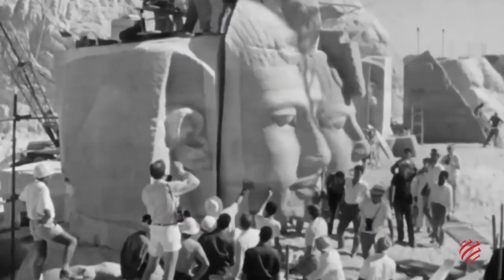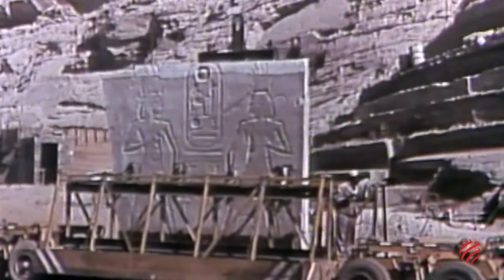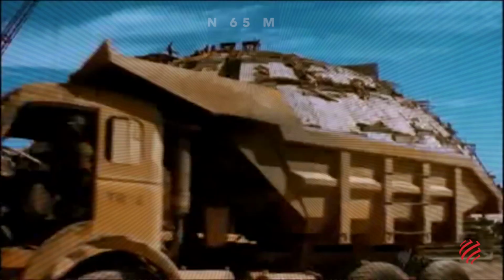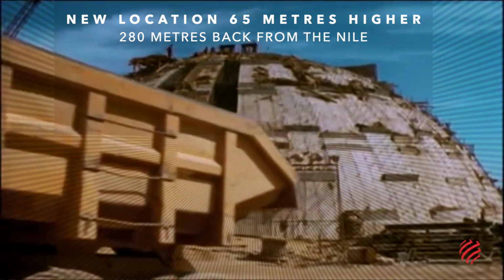Moving the temples section by section to a purpose-built hill, the workers rebuilt them with an artificial structure of concrete arches and protective domes.